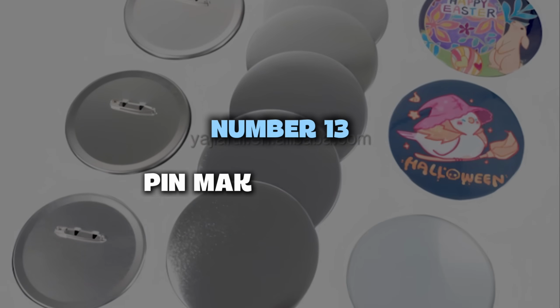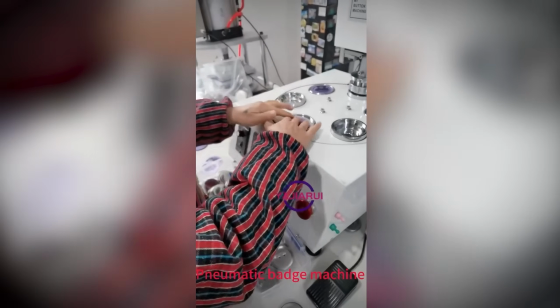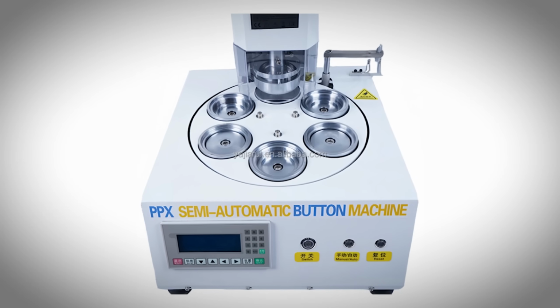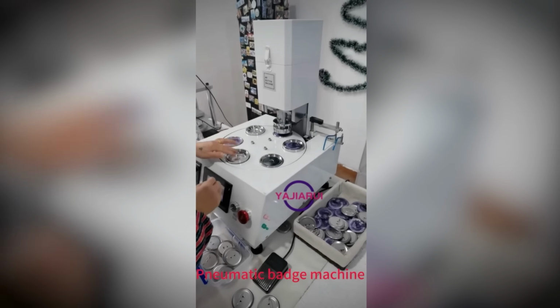Number 13. Pin making machine. At events, organizers often face a problem. They don't have affordable souvenirs that attendees will easily buy. That's what the automatic pin press is for. It allows you to make custom pins in seconds with very little effort. Its price is around $2,600.